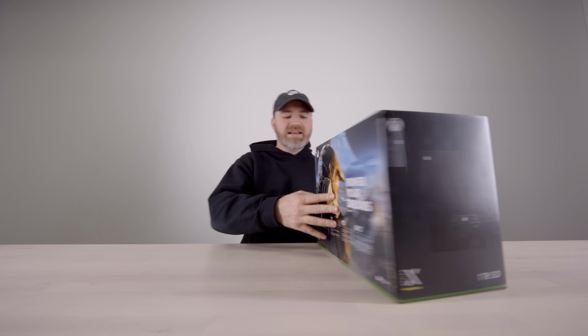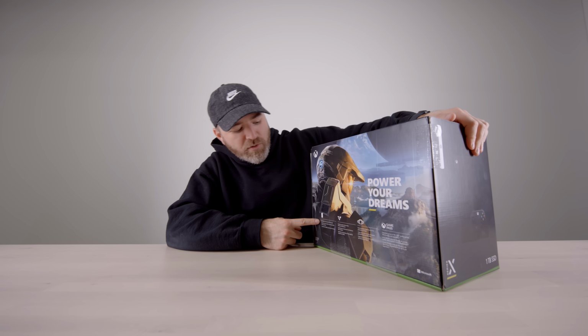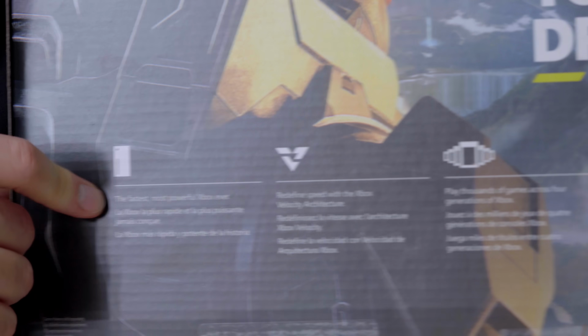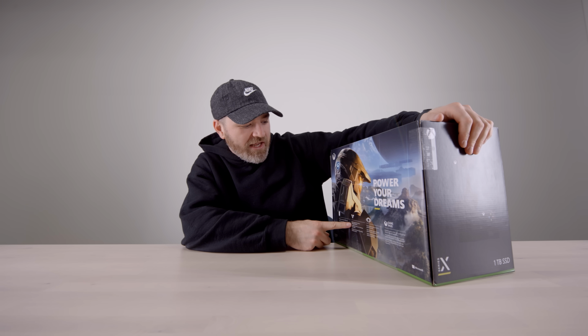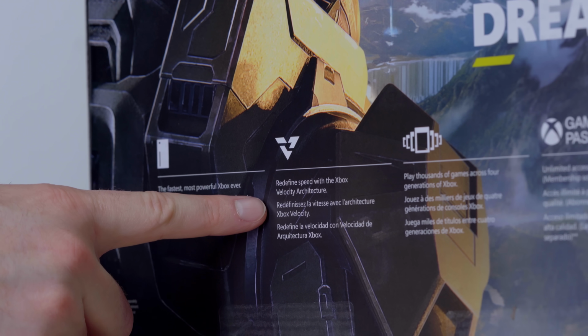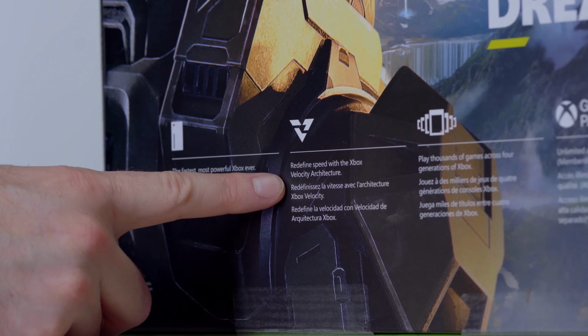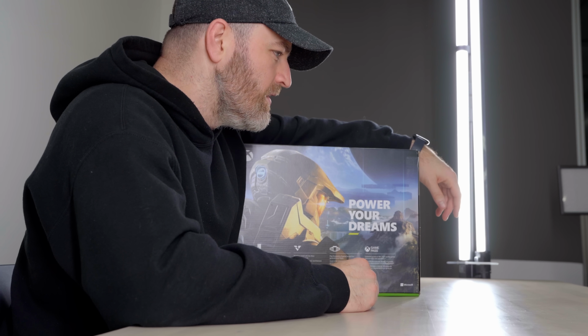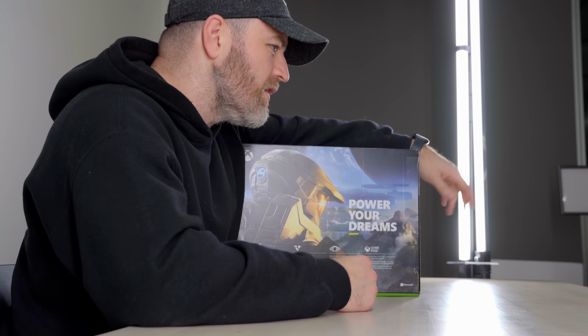Let's see what the back says. The back says the fastest, most powerful Xbox ever. I should hope so. It's the latest Xbox. Seems kind of obvious. Redefine speed with the Xbox Velocity architecture. And this is cool. Play thousands of games, yes, of course, through Game Pass, which I've been experimenting with. This is your kind of always-on gaming stuff. It's across mobile and on the console, and it's all very exciting. You have a variety, a large game inventory.